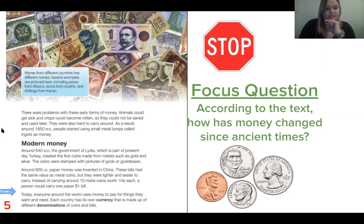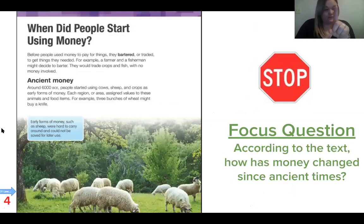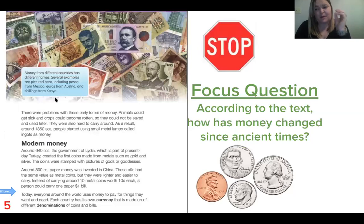How has money changed since ancient times? Well, at the very beginning, they used cows, sheep, and crops. So that was the very first thing they used as money. So I could say in 6000 BCE, they used cows, sheep, and crops. Then they decided to change, because it's really hard to keep crops and animals as money. So on this page, in 1850, people started using metal lumps called ingots. So that's the first thing they did, animals, then they did ingots.